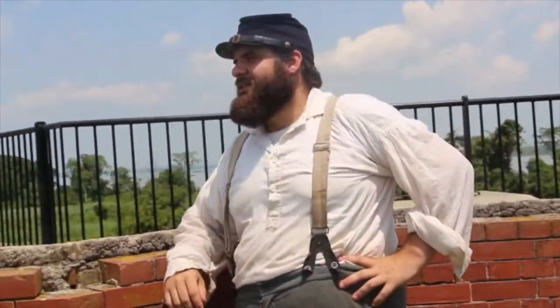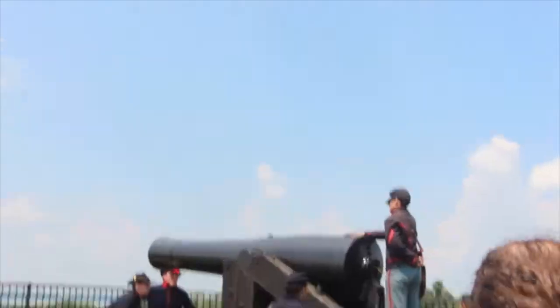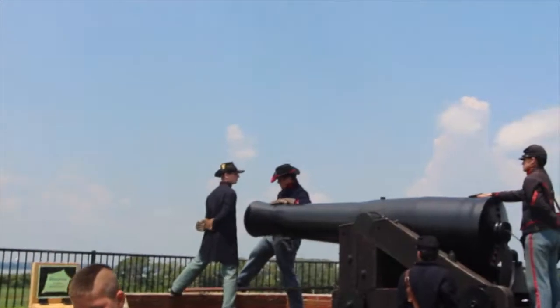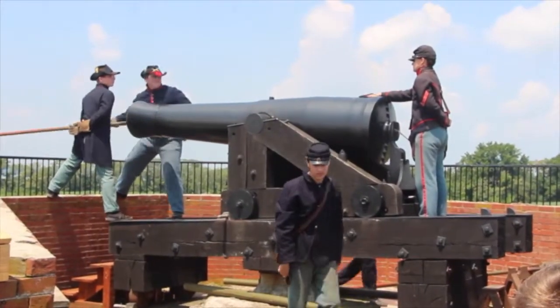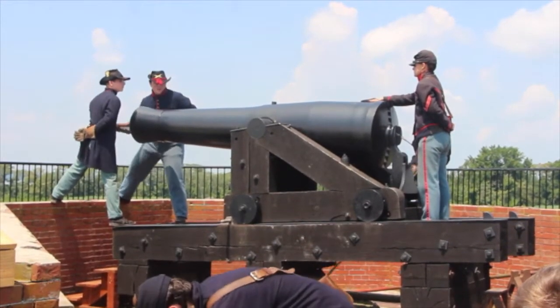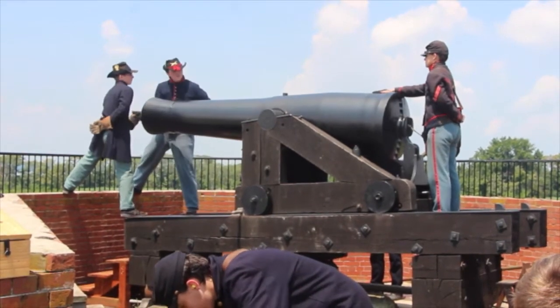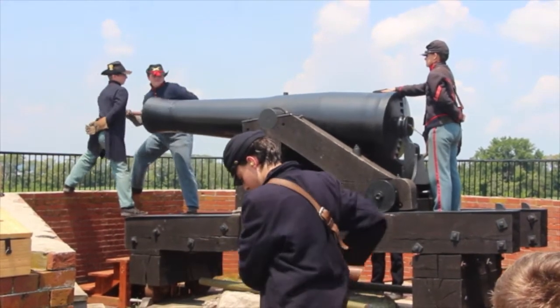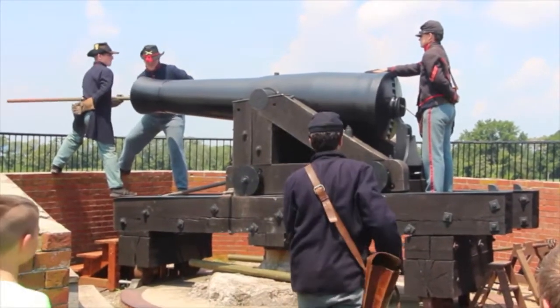Alright, now, load for action, load! Now we'll do a load for action, which is a much faster drill, where everybody's basically doing it by memory, as opposed to load by detail, where each command is called out. This is also the point where we will actually be firing the 1 pound of gunpowder that we'll be firing off today. So, you'll see the number 4 has taken the powder out of the barrel.